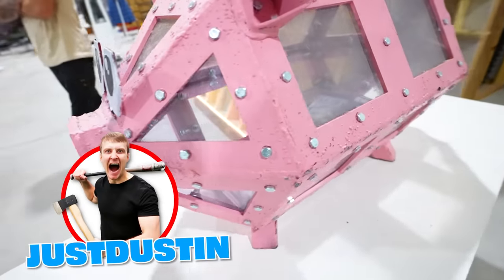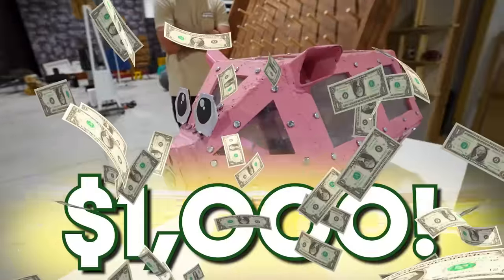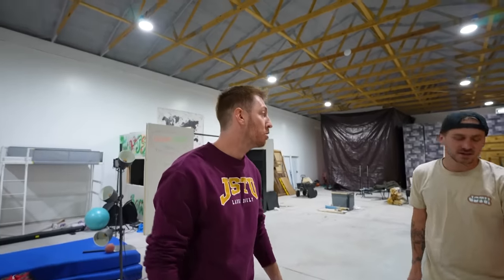Just Dustin sent us this armored piggy bank with $1,000 inside. So whichever one of us is able to break in wins the $1,000. Worth playing for? Just Dustin told us it legit is the most unbreakable piggy bank on the market. We got quarter inch metal and bulletproof glass. Who's ready to drop?